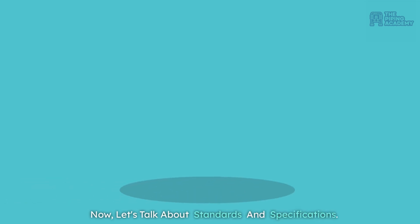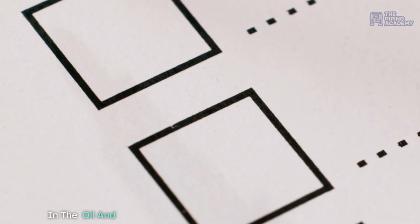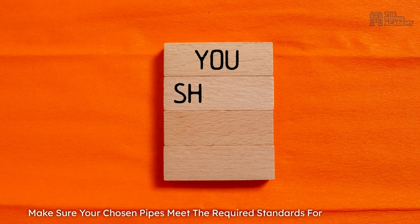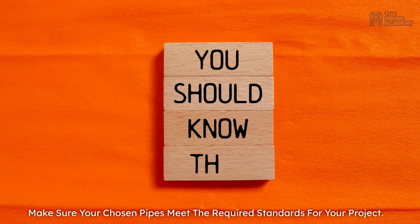Now let's talk about standards and specifications. In the oil and gas industry, we have to comply with various standards. These include ASME, API, and ASTM specifications. Make sure your chosen pipes meet the required standards for your project.